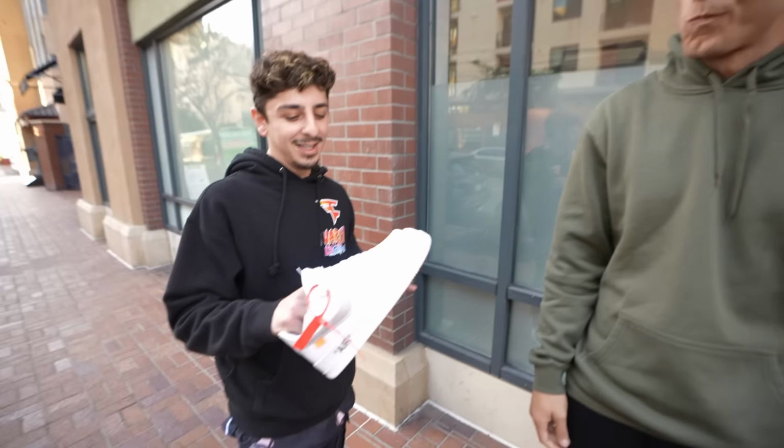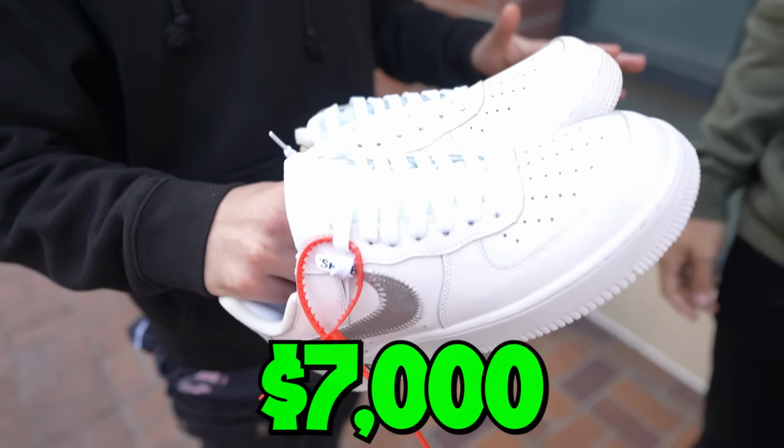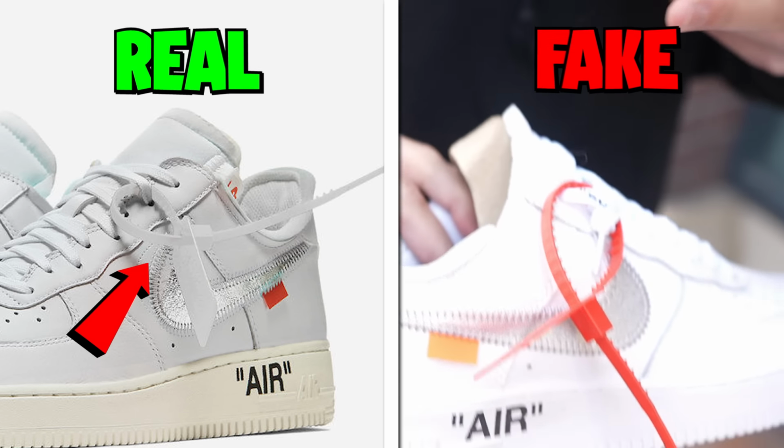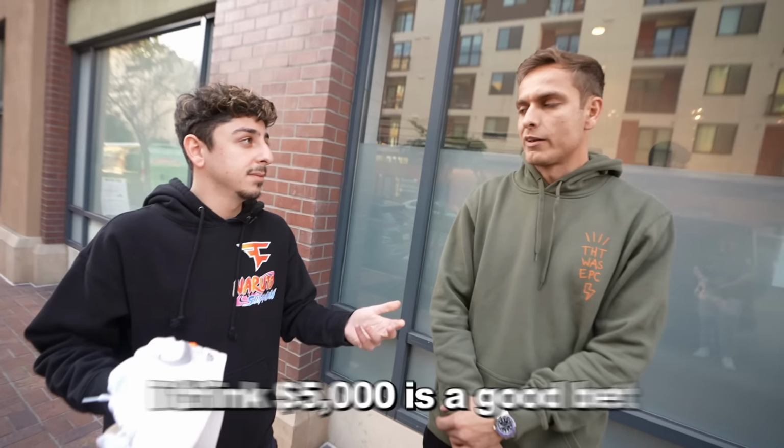Thank you so much. Next store, we're upping the value. These are worth around $7,000, and they're the Off-White Air Force Complex Cons. So you think we're gonna trick them with these? These look a lot more legit than the last one. Those look the realest out of all, but I don't know. There's some professionals. I think the real ones don't have a red tag, so see what we could get. Maybe talk them down from $7,000 and get $5,000. I think $5,000 is a good bet.